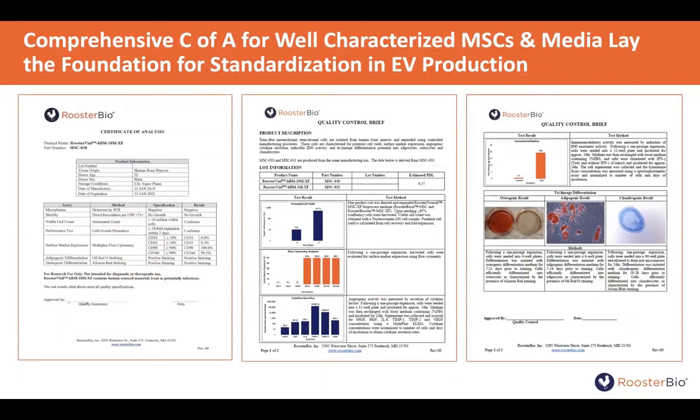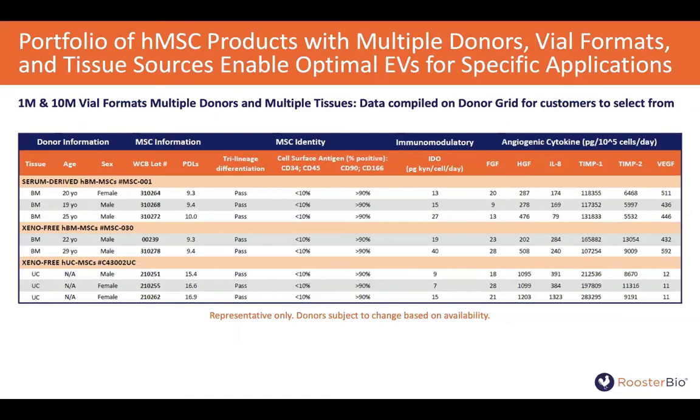We have the most comprehensive certificate of analysis on the market, where we not only look at your standard ISCT analytics, such as the flow cytometry and multilineage differentiation. We also have the growth potential, as well as potency-related aspects, such as the inducible immunomodulatory capability of the cells, as well as looking at a half a dozen angiogenic cytokines secreted on a picogram per cell per day basis. And we also have this available over multiple donors.